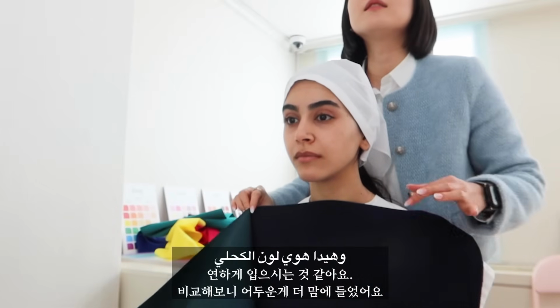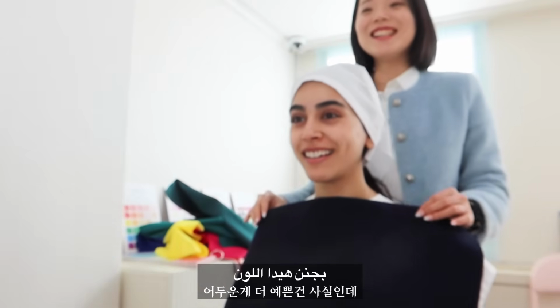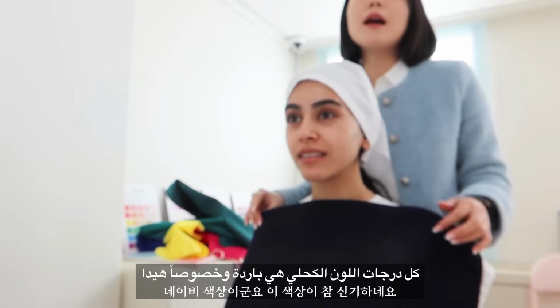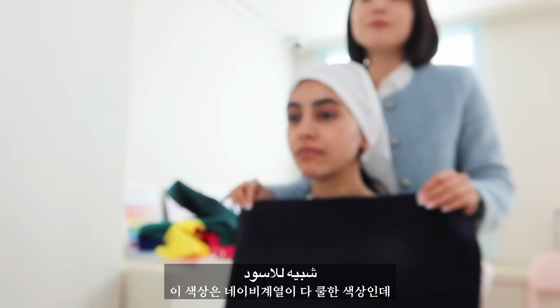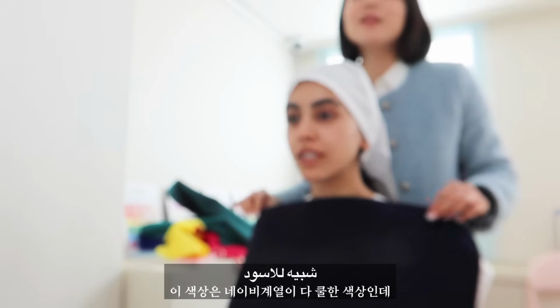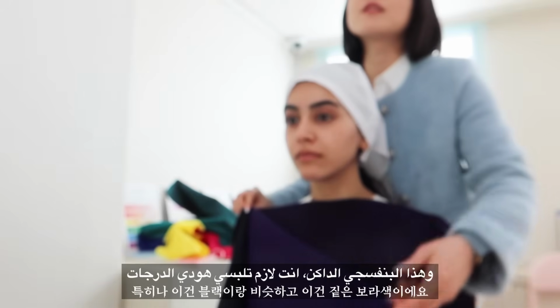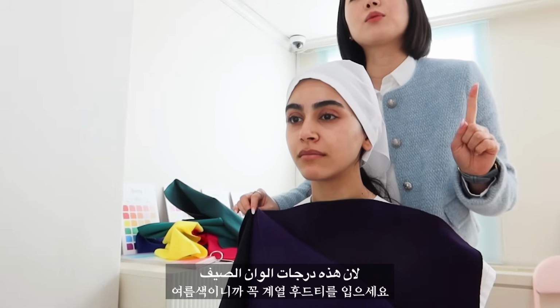And here is the navy one. I love this color. You know what? All the shades of navy are very cool. But if you get a darker one like this, it'll be so much better. A darker one, almost looking like black, right? Yeah, exactly. And there's a purple, a very dark one, an even darker one. So you're the one who can use these cool and very dark ones, the first one.